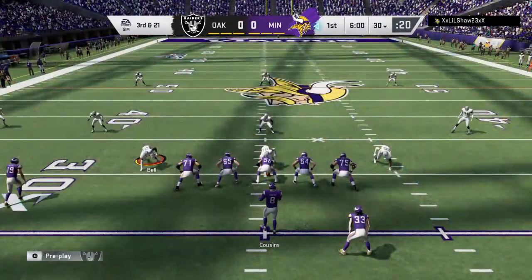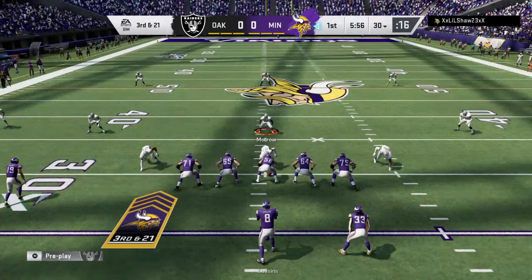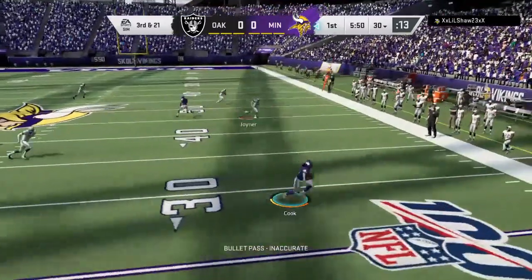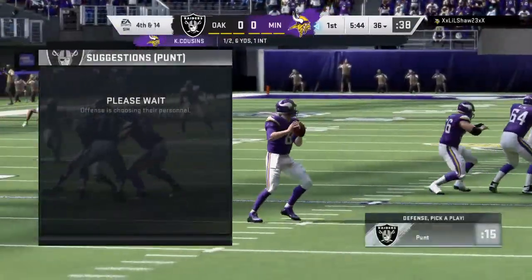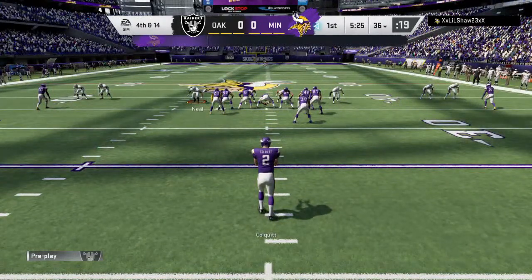So now after the sack, Cousins and the Vikings come up here 3rd and long. 3rd and long for Cousins. He gets this one into the hands of Dalvin Cook. That's certainly playing down and distance very well by the defense, isn't it? Take whatever you want underneath, by all means.